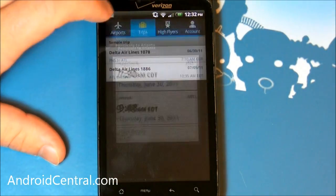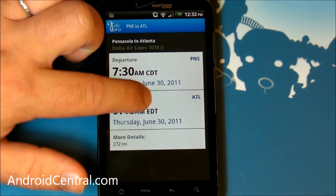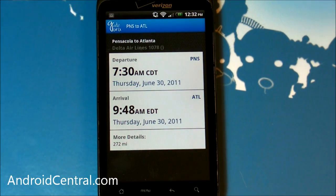Partially because I don't actually have any real flights on here. But see, as you tap, you don't really get any real flight info. So that would be something they could add, I think.